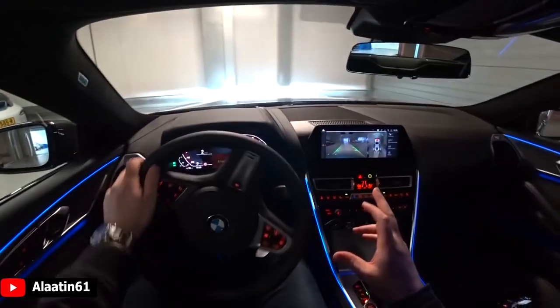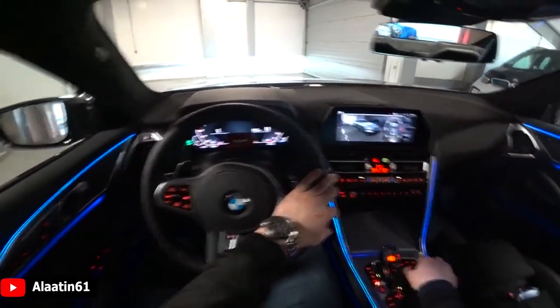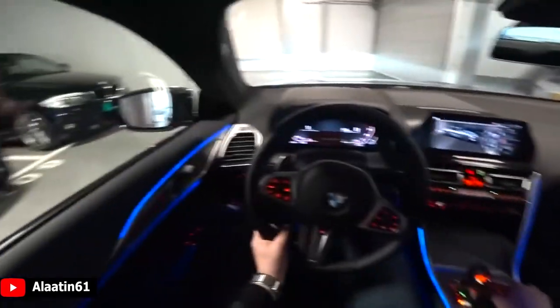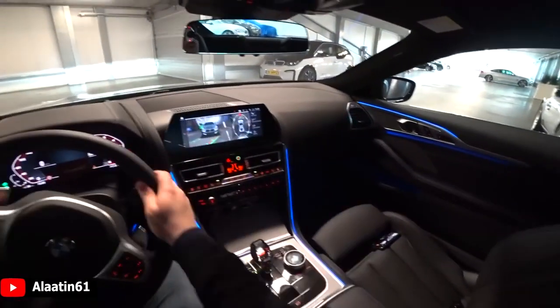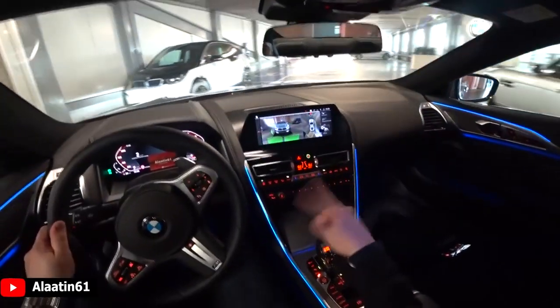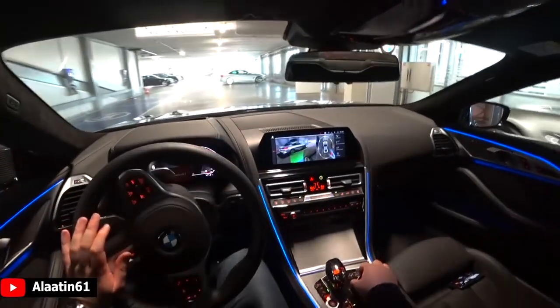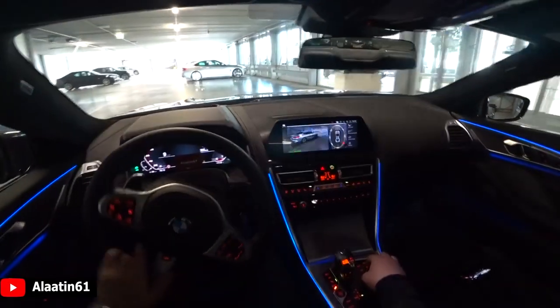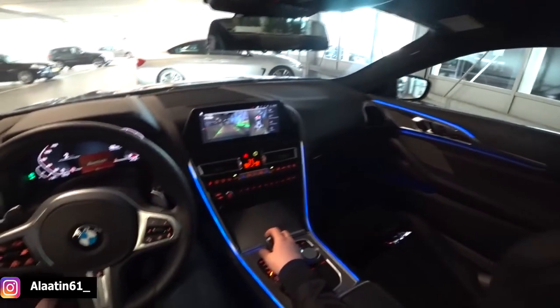And I wanted to show you the ambient lighting and the rear view camera. You can see the top view. There's actually a 3D view, so you can see around the car. The passenger mirror goes down when you reverse. It has gesture control. 3D view of what is going on. What a beast. It was a pleasure to drive this beast. One of the best days of my life.